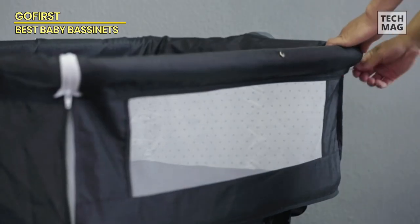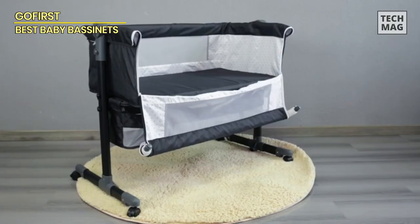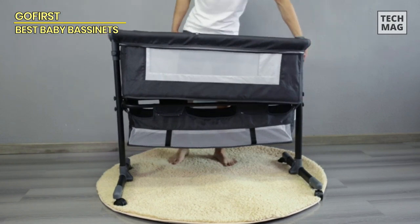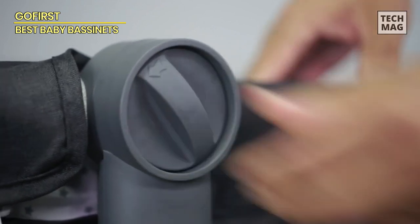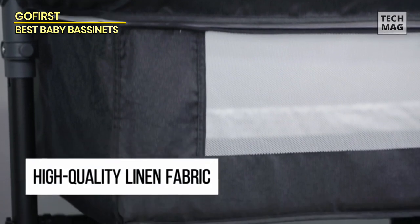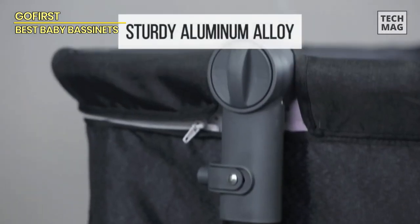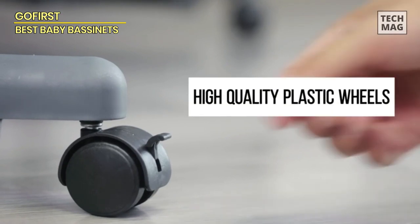And the pièce de résistance? A generously sized storage bag that accommodates all your baby's essentials within arm's reach. No more fumbling in the dark for that elusive pacifier or diaper. Plus, its smooth rolling wheels make it a breeze to move from room to room, ensuring your little one stays close at hand. It's thoughtfully designed to maximize comfort and convenience for both you and your baby. If you're in search of a bedside bassinet that truly has it all, the GoFirst is the one to explore.